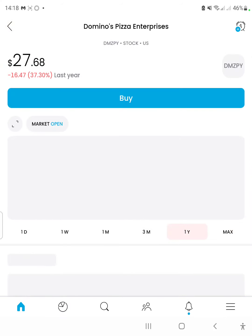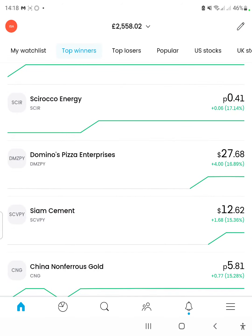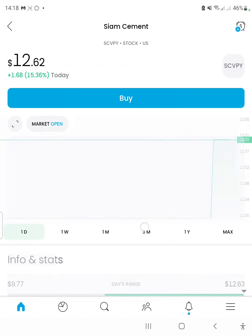But then again, it has decreased in price by 37% for the year. So I'll definitely take it into consideration, considering the price drop. Let's continue our search.